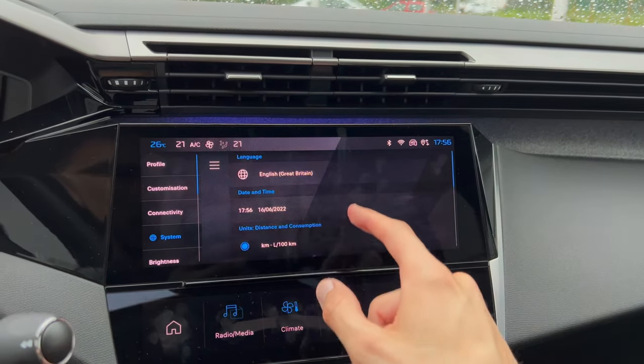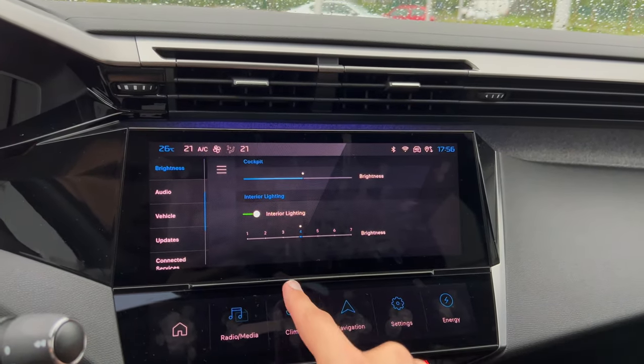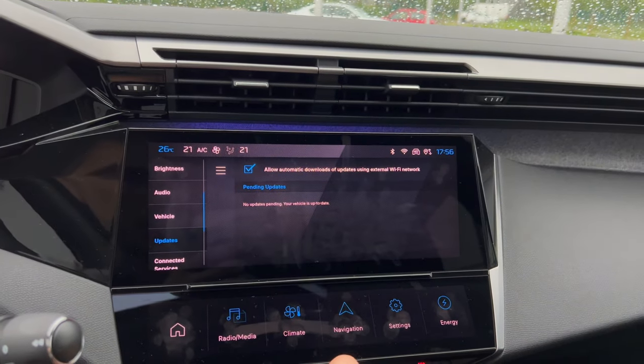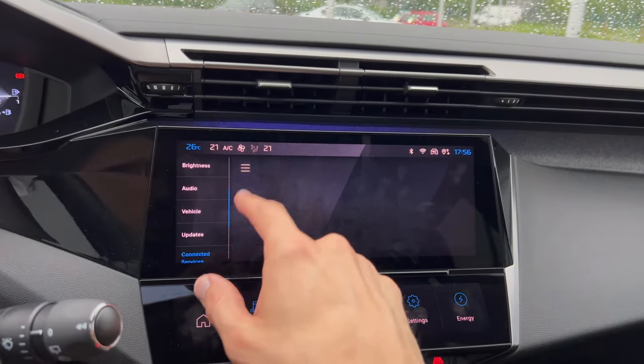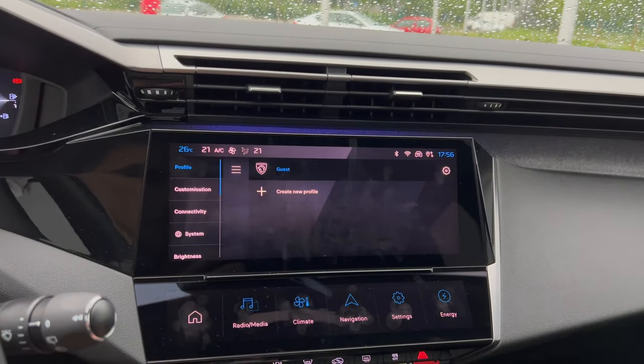System, you can change units, language, and that's it. You can control the brightness, interior, updates, allow automatic downloads, updates using external Wi-Fi, so you can have over-the-air updates, and you have here maybe some service things that are not currently on.